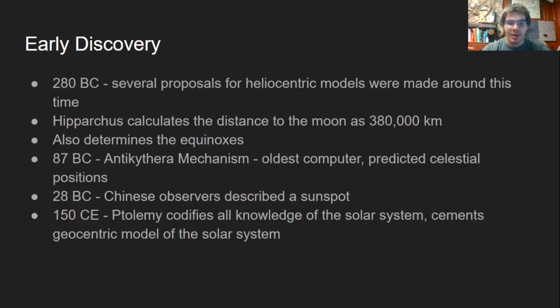And then in the year 150 in the Common Era, Ptolemy codified all of the knowledge that he knew of the solar system. And whenever he did it, he made a couple very important decisions that had ramifications for the future. So he was documenting all of these things that we knew, the distance that the moon is away from us, equinoxes, seasons, all of that fun stuff that he knew about through interacting with other people. And he codified it all.